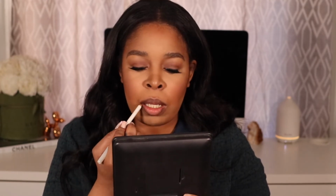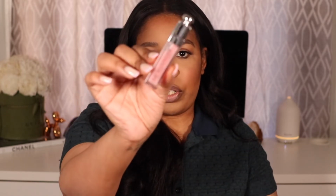Now for lips, I take my lip pencil, and I just line my lips. And then for lipstick, I take the Maybelline Nude Lust lipstick. And then I fill in the part that I didn't line. And just blend all of that together. And then I take the Dior Lip Maximizer in the color Dior Addict. And I just apply this to my lips.